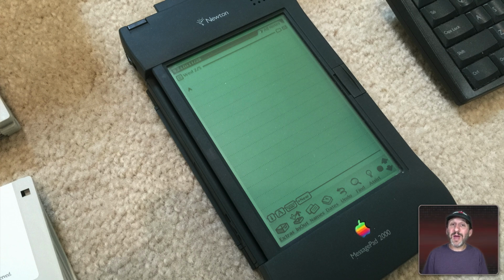But the method used by its competitor, the Palm Pilot, that was a lighter, smaller, and less expensive device, was much better. It had you write the characters in a special way. And it turns out that that method worked a lot better for entering data into a PDA, a personal digital assistant, in this pre-Wi-Fi era.